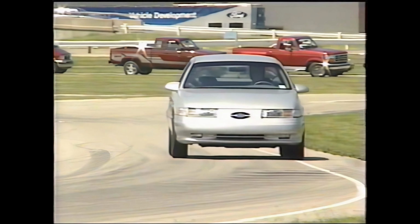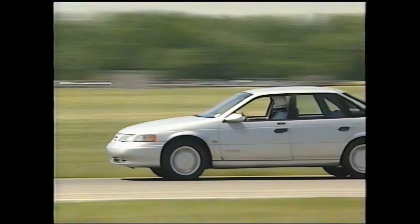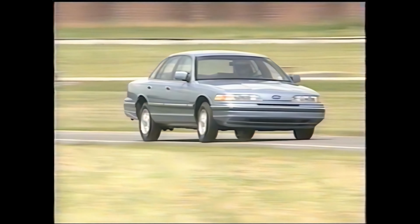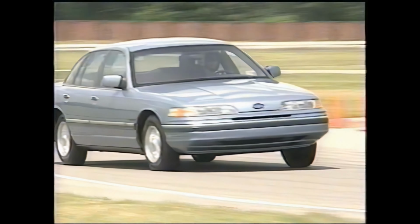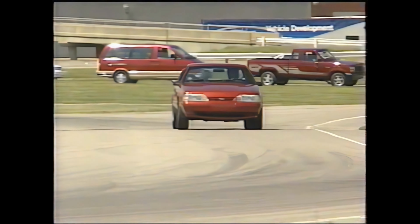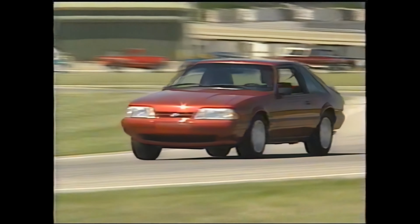You've probably already seen an overview of the Ford new model features for 1992. Now we're going to take a close-up look at some of those features, their operation, and new diagnosis procedures. Here's a quick review of the most important service features you'll see.